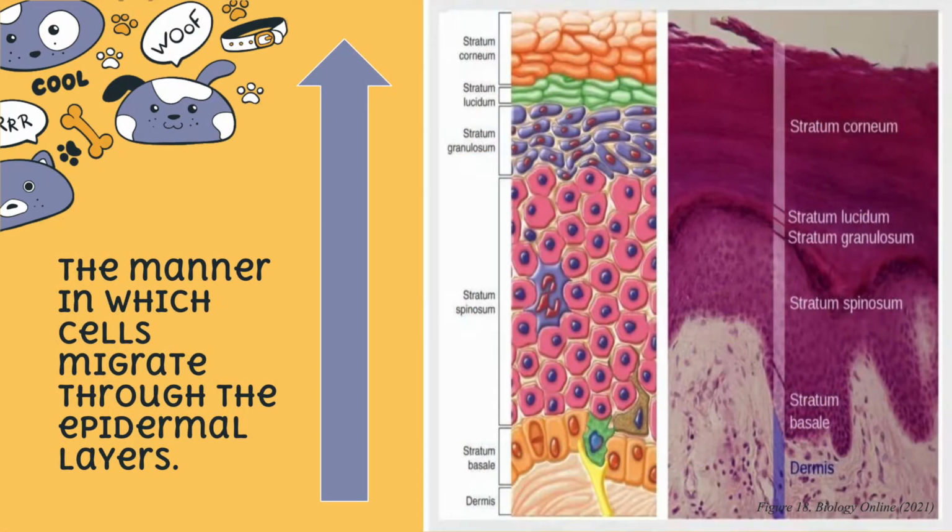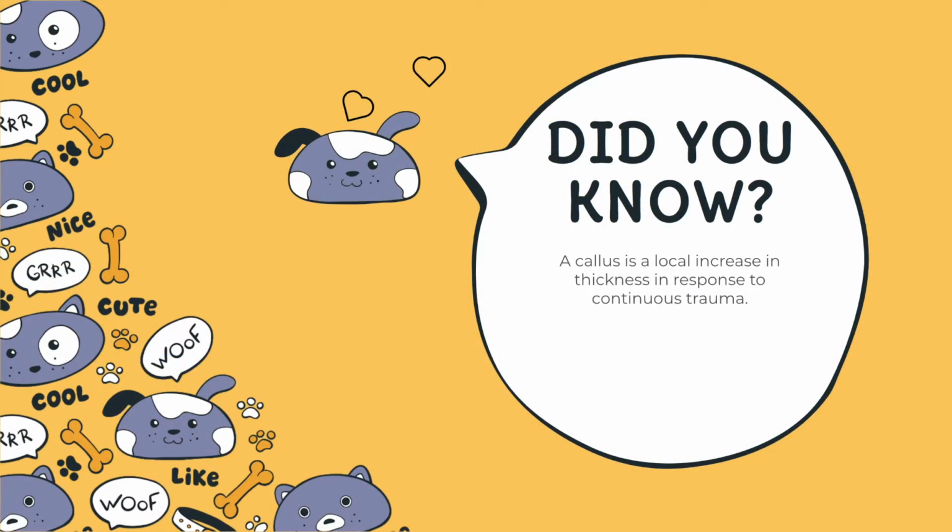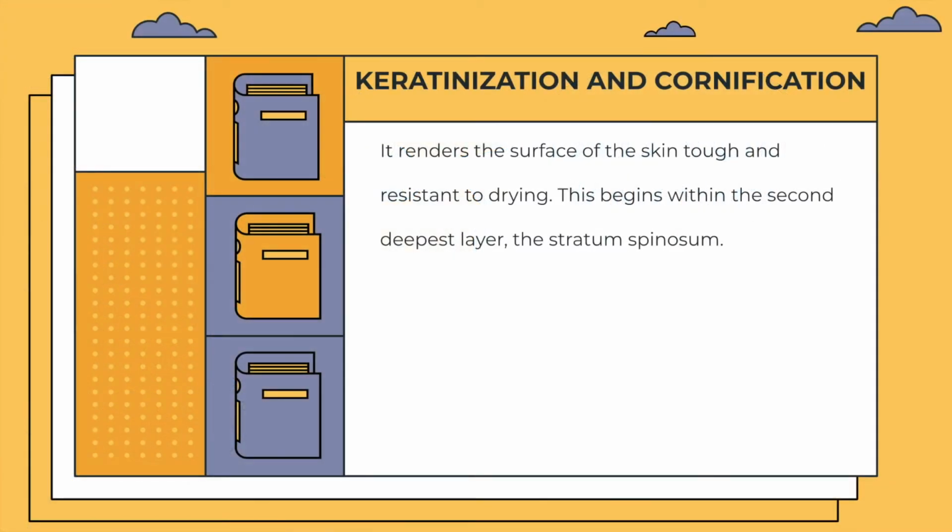As the stratum basale continuously adds cells to overlying layers, the stratum corneum flakes off and is replaced. The rate at which this occurs can be influenced by trauma or disease processes. A callus is a local increase in thickness in response to continuous trauma. The drying and hardening of the superficial cells, a process called both keratinization and cornification, renders the surface of the skin tough and resistant to drying.